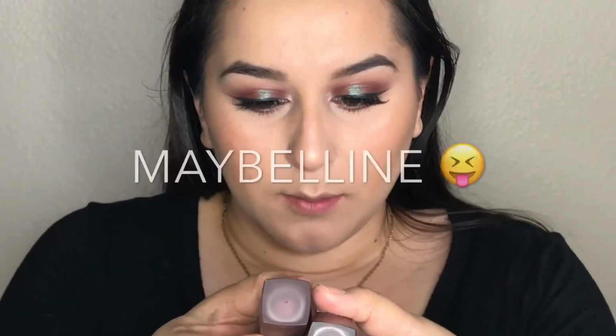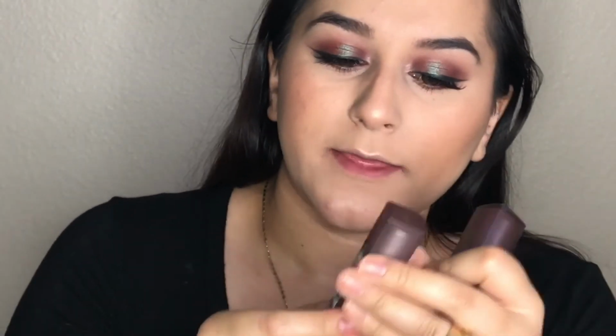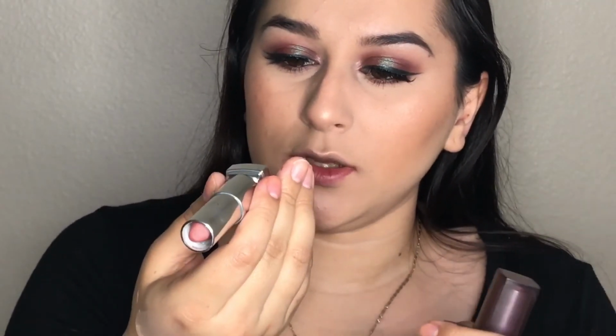Lastly, for the lips, I'm going to take these Milani lipsticks. I think I'm just going to go in with this one. Actually, it's called Nude Nuance, and it just looks like this. But if I feel like adding the other one, I will. But for now, I'm just going to go in with this one.